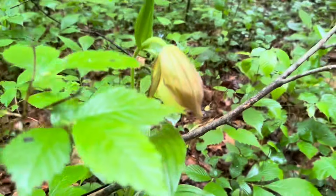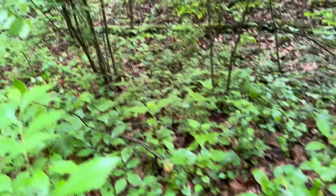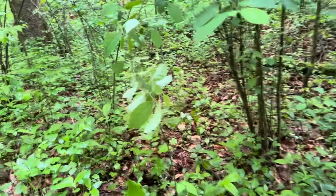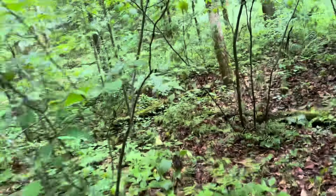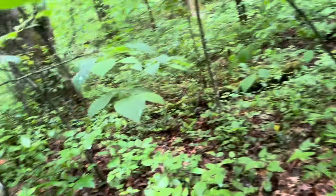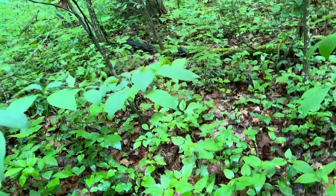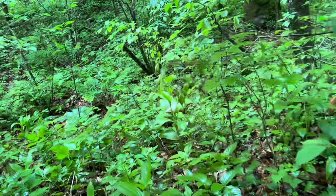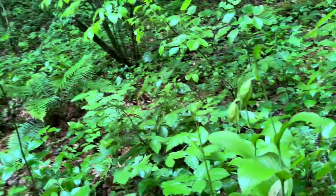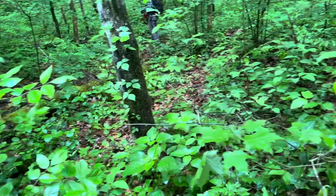Yeah, all these pictures of these Kentucky lady slippers is not the same one over and over and over. They're different ones. And this is the most in one location I've ever seen of them. Look at that. They are just everywhere up in here. And there are all kinds of them that haven't opened yet. Like those. And there's some more up there where Merv's at.